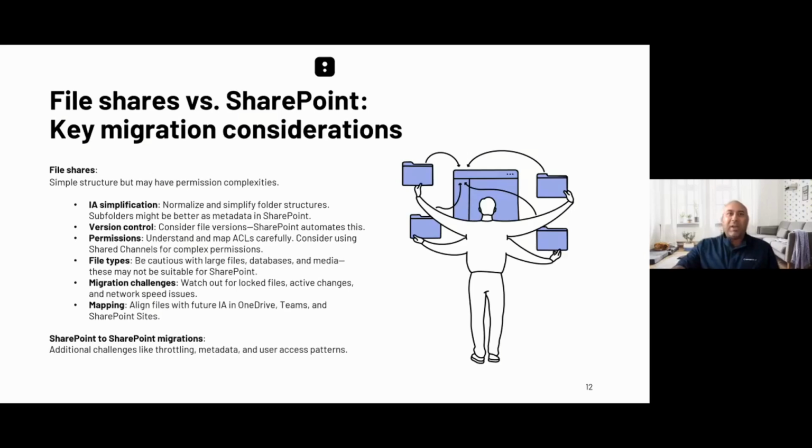Lastly, there's a need to identify which files and folders map to your future state information architecture as OneDrive files, as Teams channels, private or shared, team sites, communication sites, document libraries, home and hub sites, hub attached sites, and of course your content types and metadata. This all needs to feed into your future state IA planning.